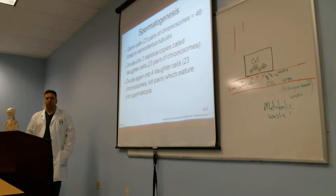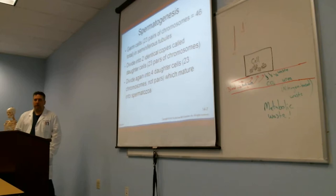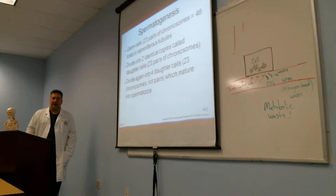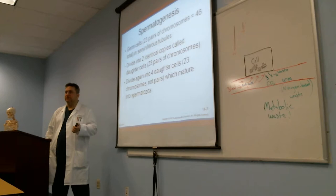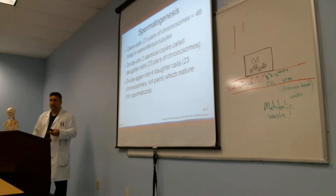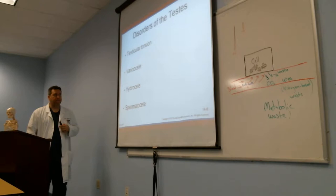Each of those sperm cells is going to have a total of 23 chromosomes. One copy of chromosome 1, one copy of chromosome 2, one copy of chromosome 3, etc., and then either an X chromosome or a Y chromosome. In going from the one cell to four cells, there's a lot of shuffling of genetic material, like shuffling cards. This is how different genetic traits become apparent. Does that make sense?